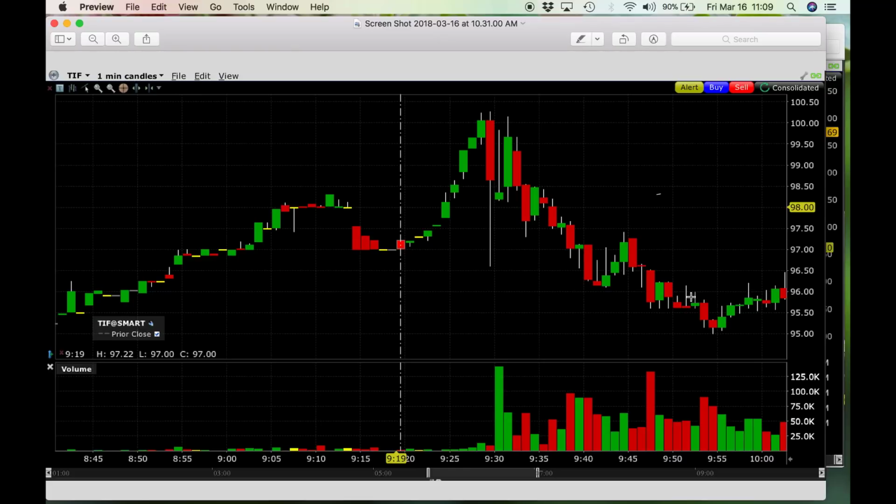Like that Tiffany trade. Love the opening range breakdown trade. It's a pretty reliable trade.